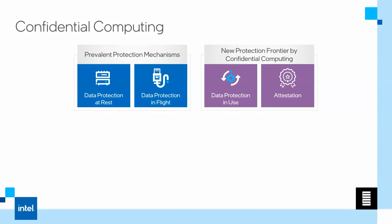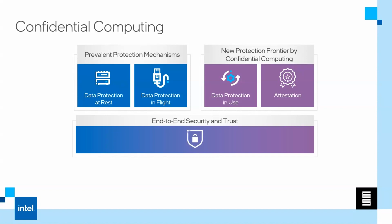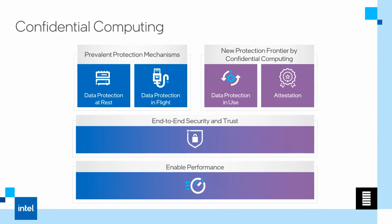With attestation, an application or virtual machine can mathematically prove three facts to an external party: that its code and data is as expected, that it is protected by a specific confidential computing hardware, and that this hardware is running with the latest security patch. Confidential computing can easily be combined with protection at rest and protection in flight. With this combination, end-to-end security for the processing and storage of sensitive data can be achieved. For us at Intel, it is very important that we provide all these security benefits at the best possible performance.